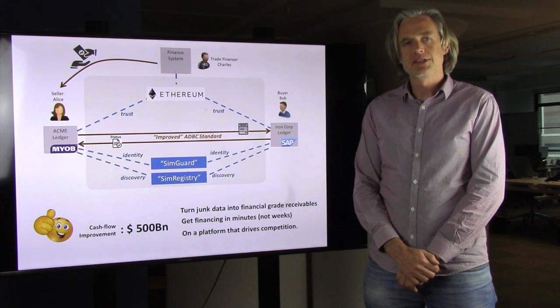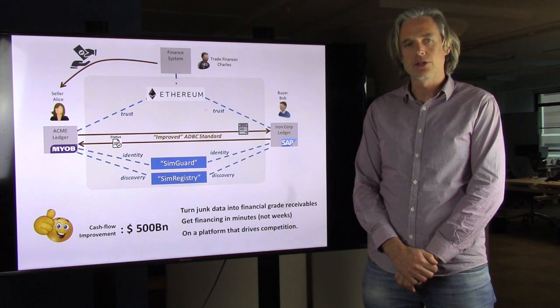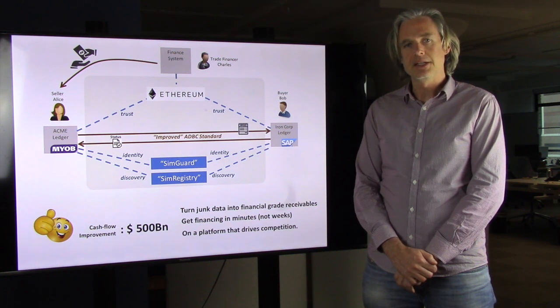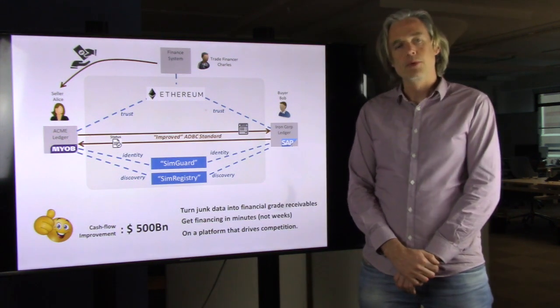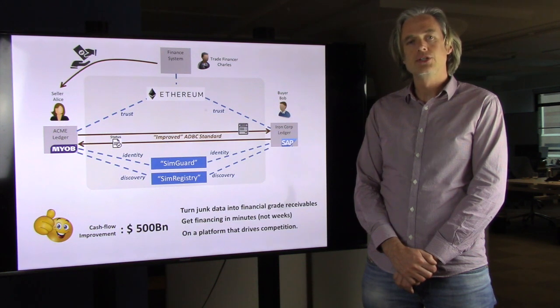One example of innovation which can be built on top of this for businesses is trade financing. In this scenario, we can actually turn junk status data into financial grade information. We can also provide Alice with a financial services product in minutes as opposed to weeks, which is typical today. And finally, we can actually provide a platform which will drive better competition and fair prices for financial products to smaller and medium-sized businesses.